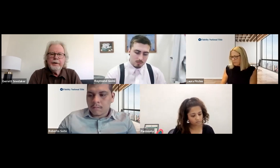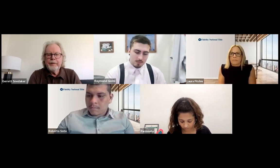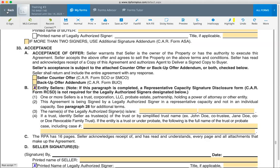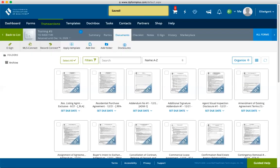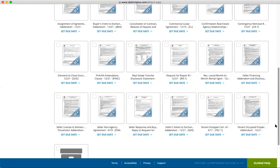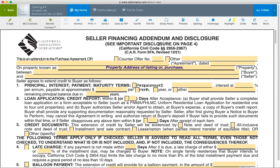Okay, just the SFA form came up. Let's look at that real quick. Oh, okay, the seller financing. So once in a while, we get seller financing. And when there's seller financing, by statute, California Civil Code requires this financing addendum and disclosure.